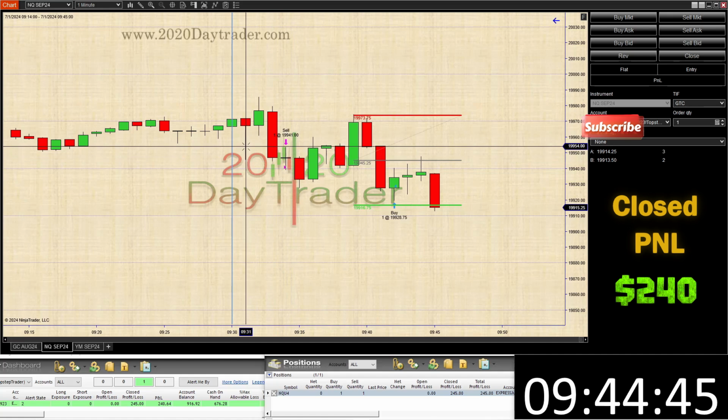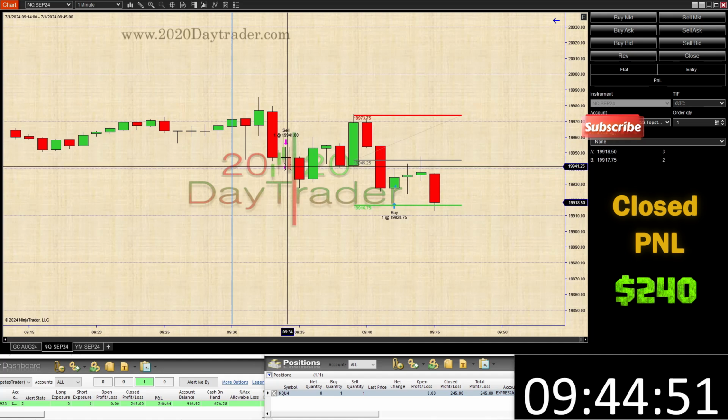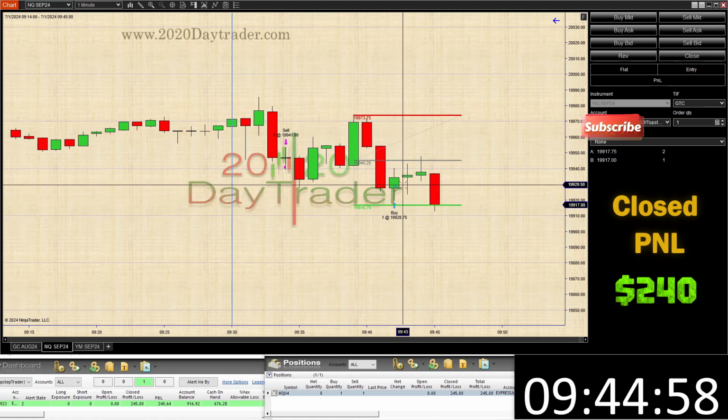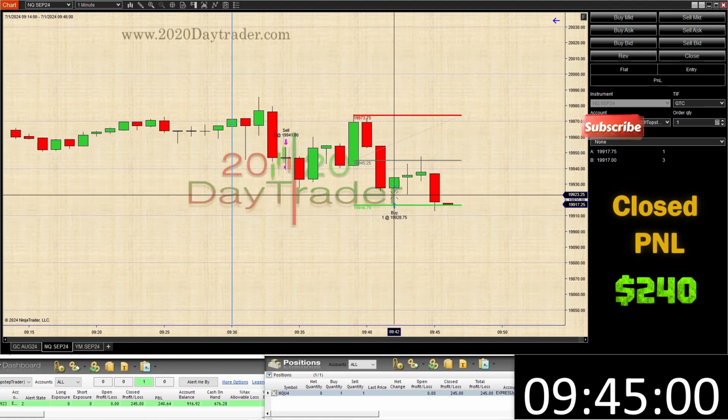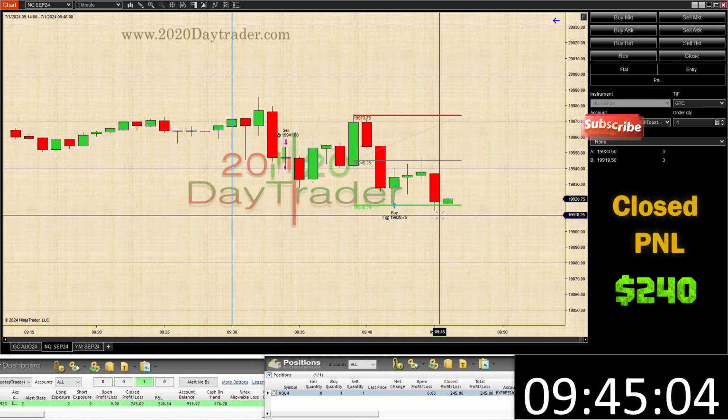I could have jumped in. This is the bottom of that. Could have jumped in right here. So I jumped in a tad bit late. Left a few dollars on the table, which on the NQ is a lot. You know, it's like $40 right there. And then, of course, got out right there when it started to reject off this support area. And now it looks like it may want to finally break down through.